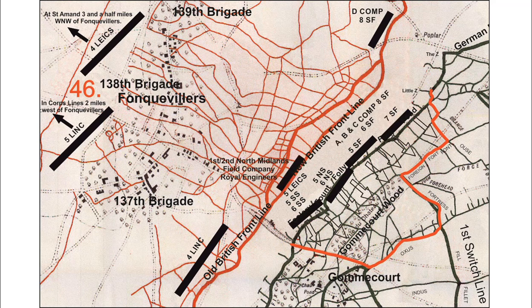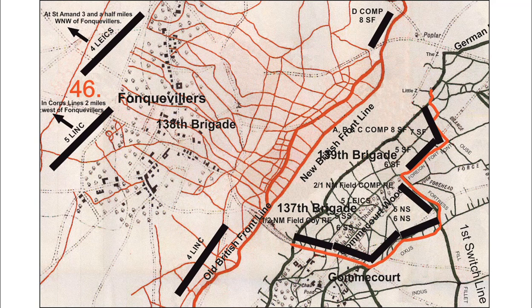The 1st and the 2nd North Midlands Field Company Royal Engineers would be going across with 137th Brigade to help set up trench blocks and strong points. The 2nd of the 1st North Midlands Field Company Royal Engineers would be going across with 139th Brigade to help set up trench blocks and strong points. The capture of the first objective would be achieved after 30 minutes.